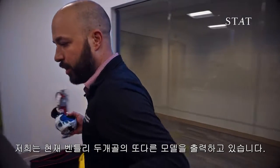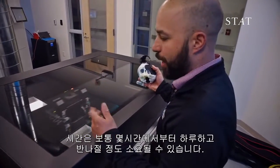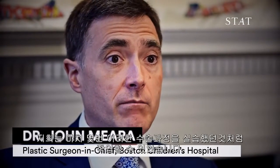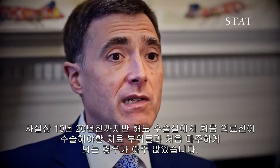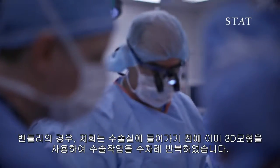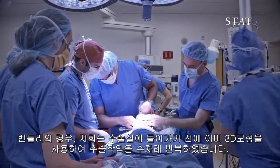We're printing another model of Bentley's skull. These prints can take anywhere from a few hours to a day and a half. We went into this procedure feeling like we had done the procedure many times, and in fact we had. When I look back 10 or 20 years ago, many times you'd be seeing the actual anatomy for the first time in the operating room. In a case like Bentley, we've actually done the procedure on these models before we go into the operating room.